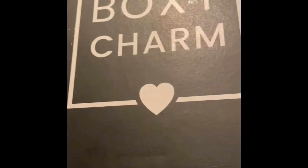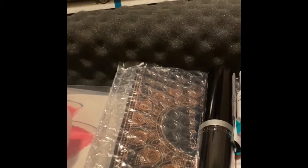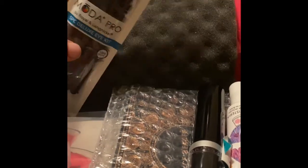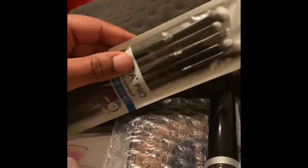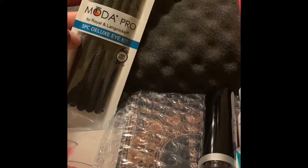My Boxycharm is finally here. This is, I believe, January's box, coming in February. And this is only because I put mine in pretty late. But yeah, I believe February's is coming up next. But I got some cool eyeshadow brushes right here.